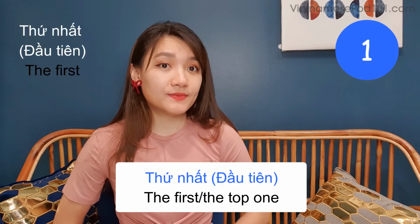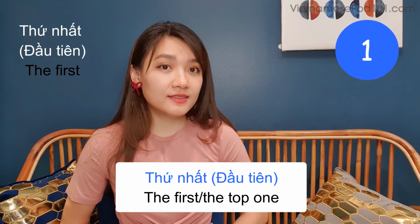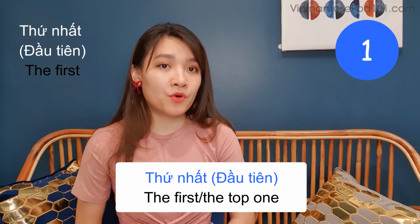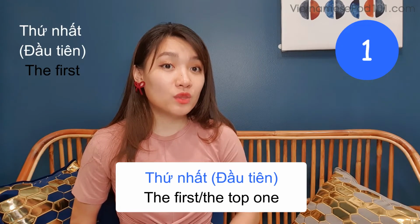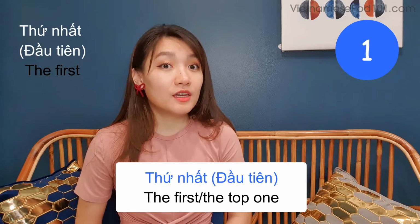So interestingly, this word you also can use to tell dates in Vietnamese. To tell the days in Vietnamese. For example, Monday, it'll be thứ hai. Okay, now let's take a look at the examples. Thứ nhất. Thứ nhất means first, but also we have another word for first. We can use đầu tiên. Đầu tiên means the first one, okay? So you can either use thứ nhất or đầu tiên.